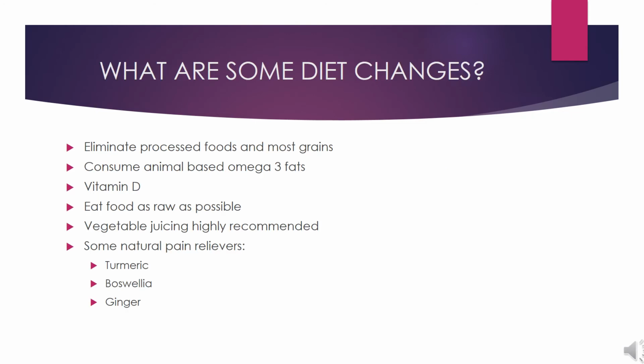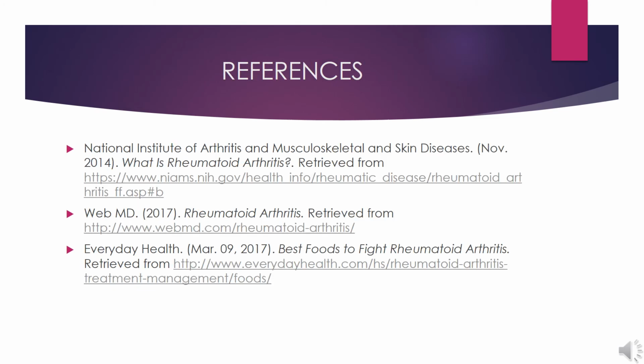Well, what are some diet changes that you can make if you're diagnosed with rheumatoid arthritis? First off, you can eliminate processed foods and most grains from your diet. Consuming animal-based omega-3 fats can also help. Also, you will need to take vitamin D. Eating food as raw as possible is also recommended, as well as juicing. Some natural pain relievers include turmeric, boswellia, and ginger, all of which have anti-inflammatory properties.